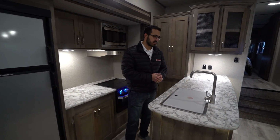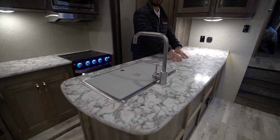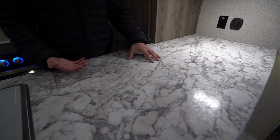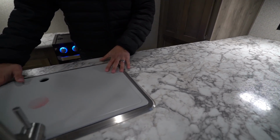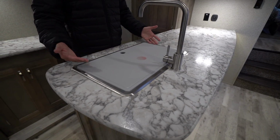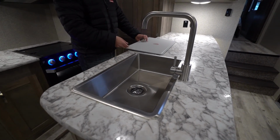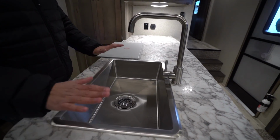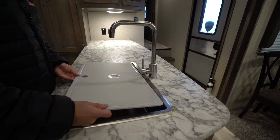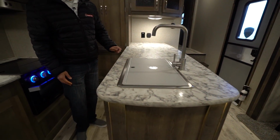Let's move over to the peninsula real quick. So you'll see that, right here, I love this because you have a ton of prep space. This is fantastic. This is probably prepping the majority of your food, but they also give you a sink top cover, so you can utilize that as prep space as well. Plus, the sink top cover is cutting board quality. You'll see the high-rise faucet there, as well as the single bowl large stainless steel sink here. So that way, if you have some bigger pots and pans, you can actually set them down in there. Let's drop down underneath real quick.